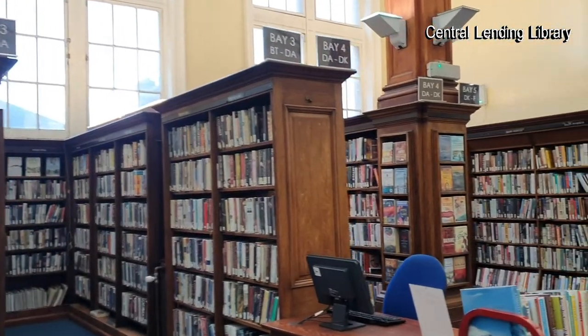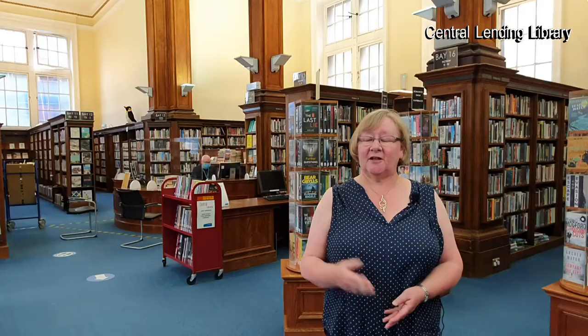And this is Central Library's Lenton Library. The Lenton Library has always been the Lenton Library since we opened in 1890, and a lot of what you can see was here then. A lot of the shelving around the walls is original to the Victorian building.